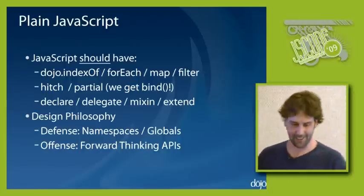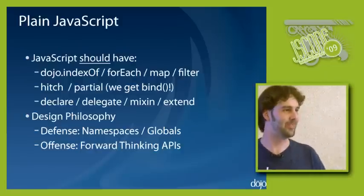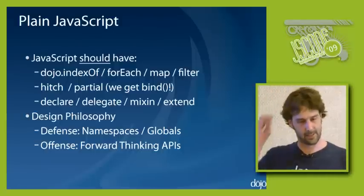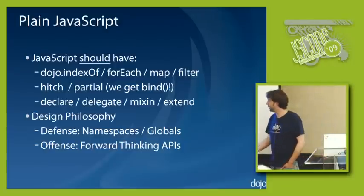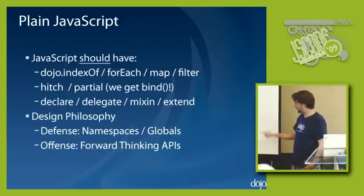But it's kind of like the good grief from earlier: yeah, we're going to get bind, but really no browser is going to implement it until 2015. And then we're stuck with it. But we've got the hitch and the partial now that work safely, namespace, delegate, mix, and extend. All these basic things. Everything in JavaScript is an object. You should be able to have object manipulation tools.